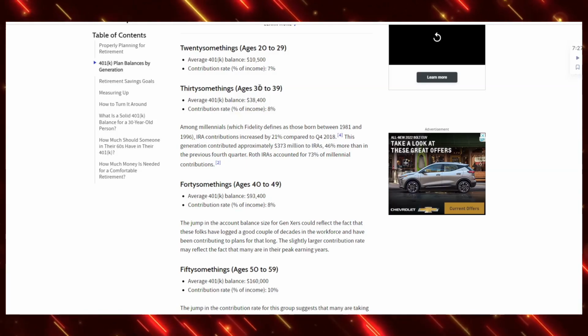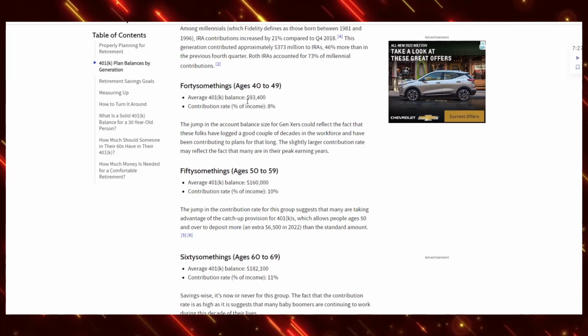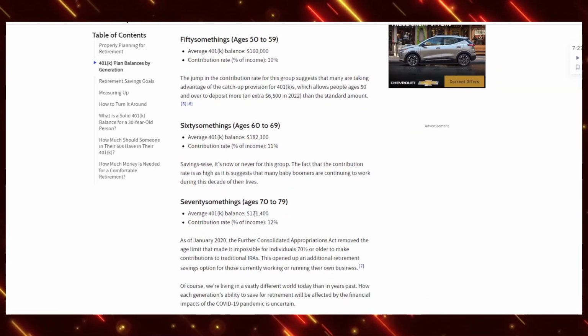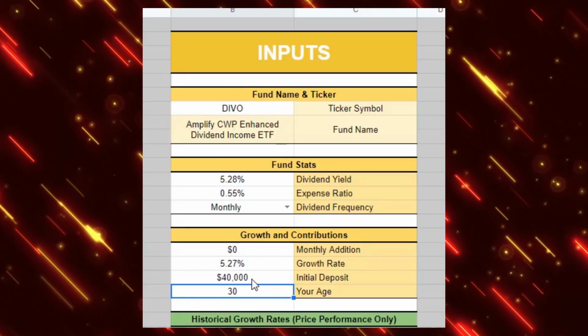Someone in their 30s has an average of about $38,400, and then so on: $93,000 in your 40s, $160,000 in your 50s, $182,000 in your 60s, and $171,000 in your 70s. We come back over to the spreadsheet.